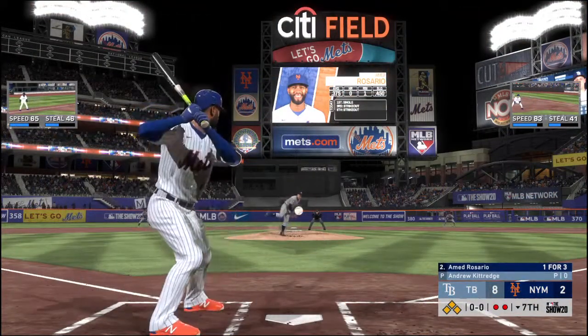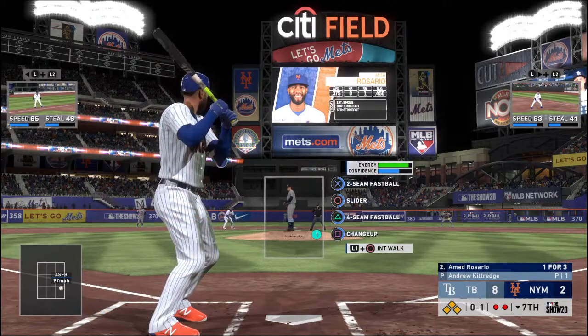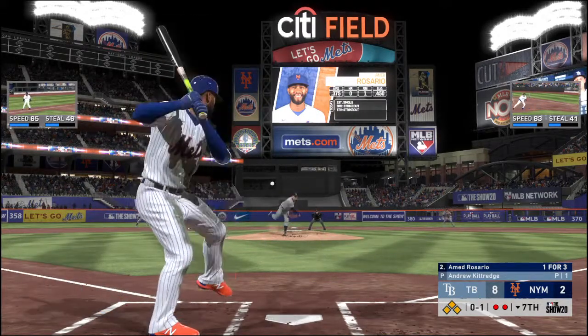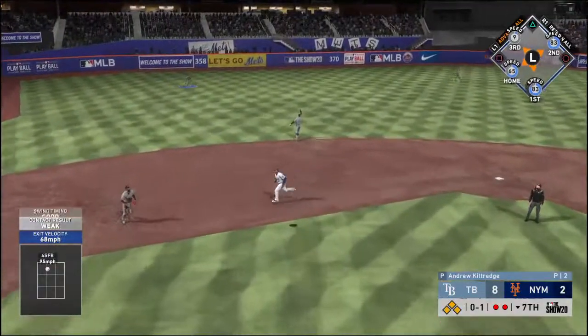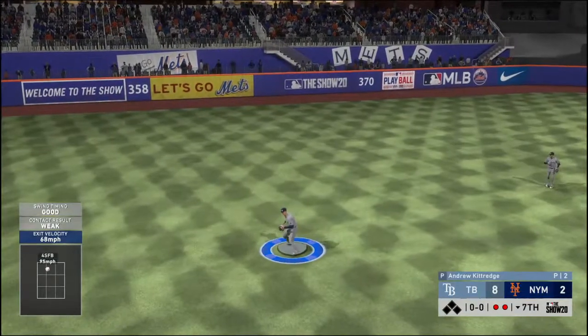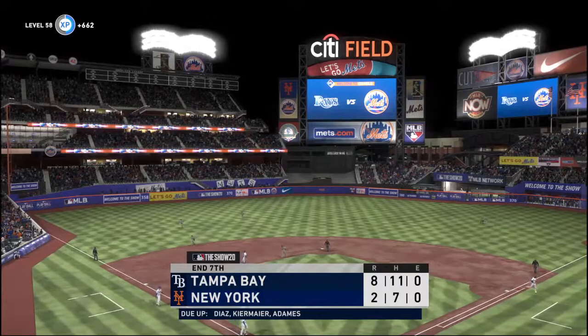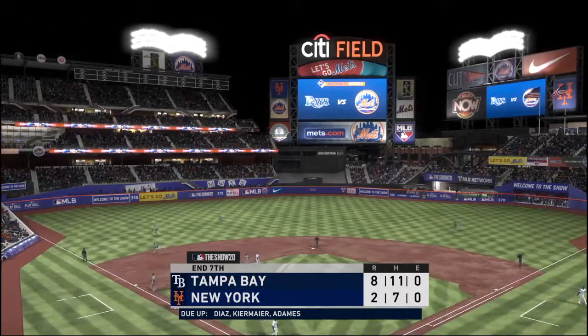Here comes the first pitch. In there, and it's 0-1. So important getting ahead with the bases loaded. Already a difficult situation, so you don't want to make it any harder by falling behind in the count. Renfroe is there as he makes the catch, and they'll tightrope out of danger as he strands the bases loaded.